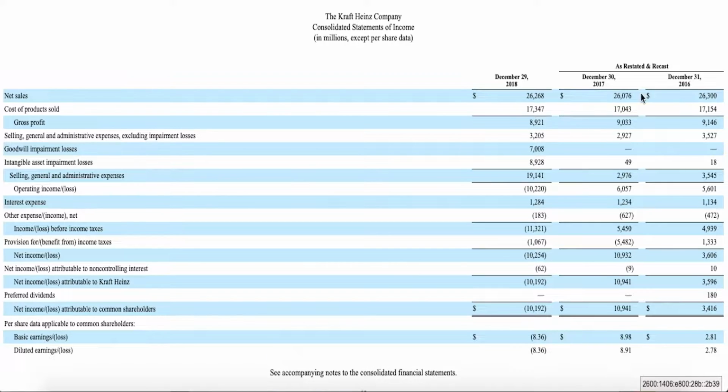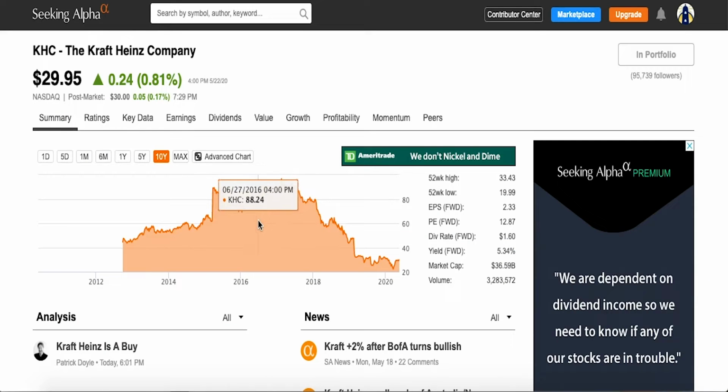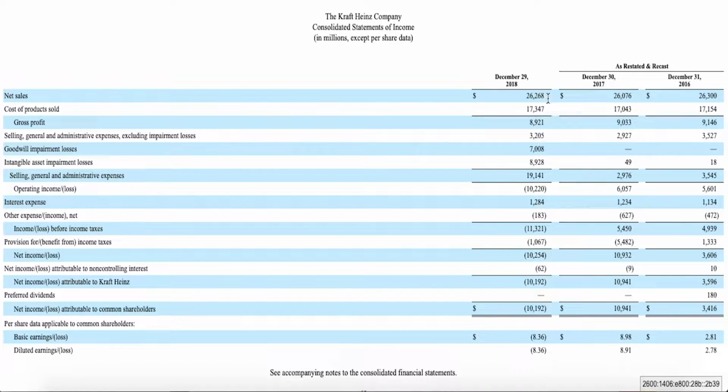What's been happening is you can see very, very steady. Typically with these consumer packaged goods companies, you're not going to experience a ton of growth, but you're very steady on the top line. I mean, this is dead flat, basically, but we've noticed from 16 to 16 timeframes here, but it's declined here. Top line's fine. Top line is absolutely fine.